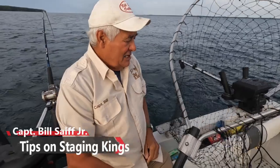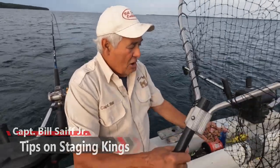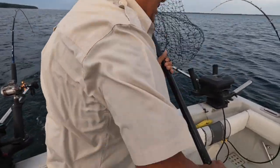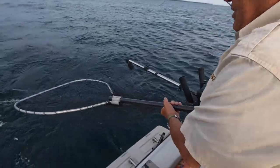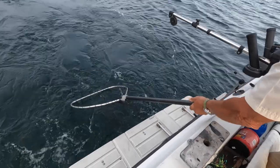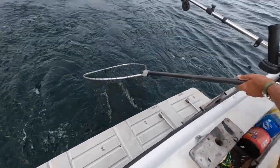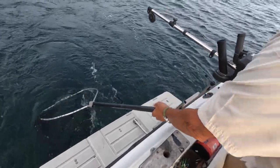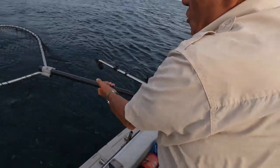So what I try to teach my clients is always pin the net like this. And the reason for that is this. If you look off the back of the boat, I've had people take the net like this and they put it in the water and the net flows out behind the boat. And when you try to net the fish, they don't get them. They get nothing but a lot of net and they get a hook in it.